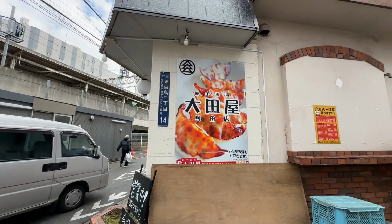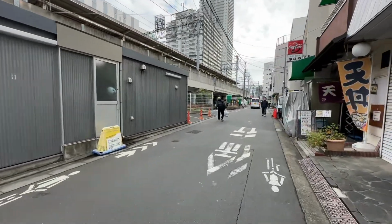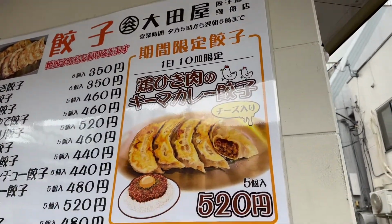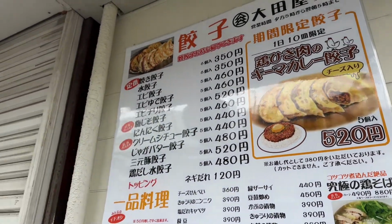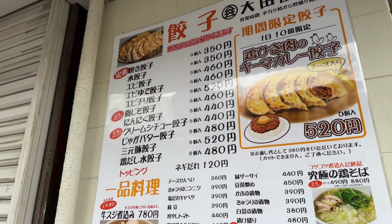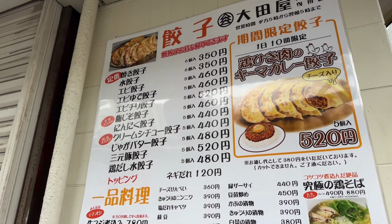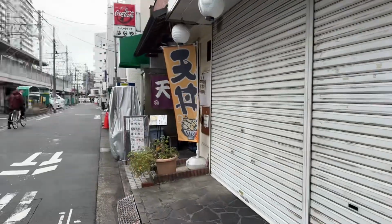That looks like some good gyoza. What is that, otaya? Oh, gyoza. What is that, cheese gyoza? Keema curry gyoza. What? That looks interesting. They are very inventive. They got a ton of different gyozas here. Ebi gyoza, boiled ebi gyoza, ebi chili gyoza, shiso gyoza, garlic gyoza, cream stew gyoza, jaga butter, potato butter gyoza. What? That's some weird stuff. I love it. Get creative. I mean, you could put anything in a dumpling, right?